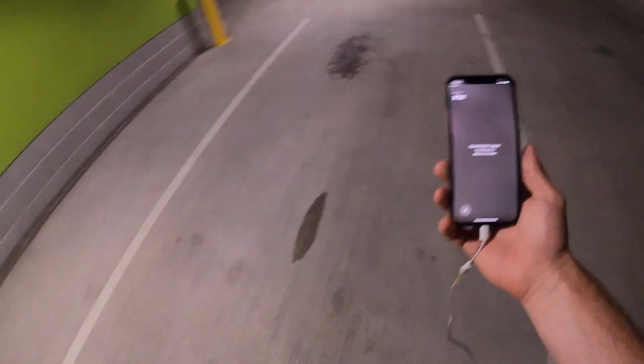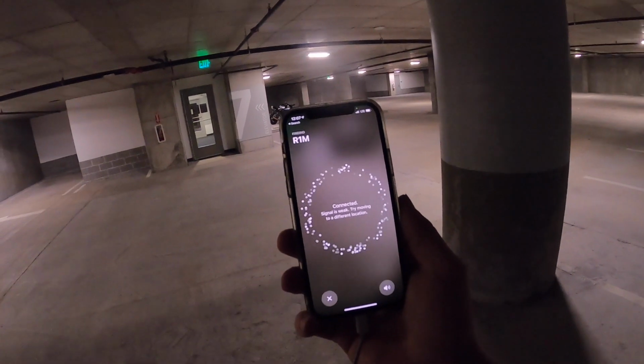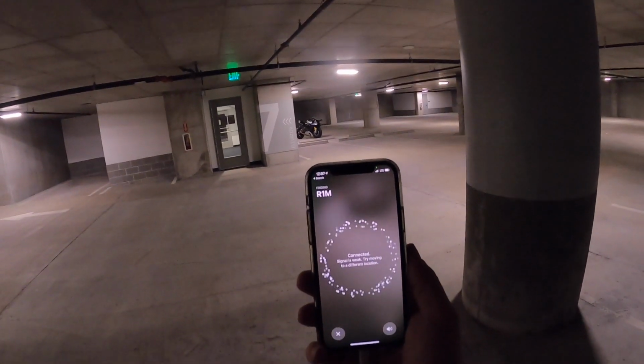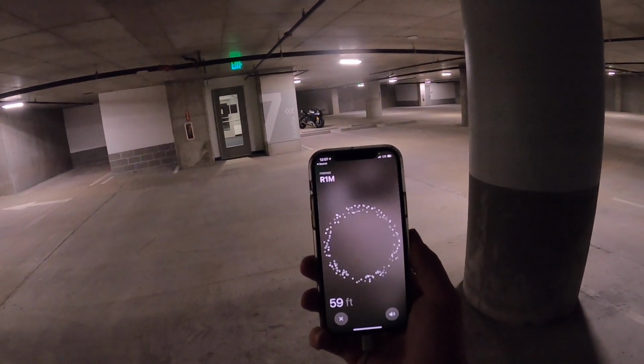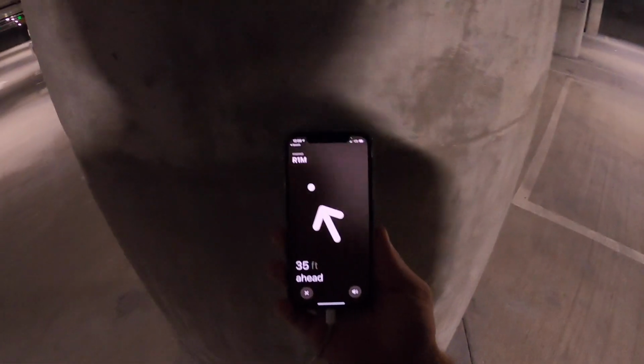I continued looping all the way down, but even on the same floor, until I got into line of sight, I couldn't get a strong enough signal to be able to get the directions or even distance feedback. Playing around with the concrete pillars, it was obvious how important line of sight was to the connection.